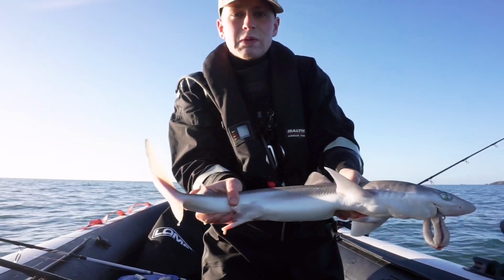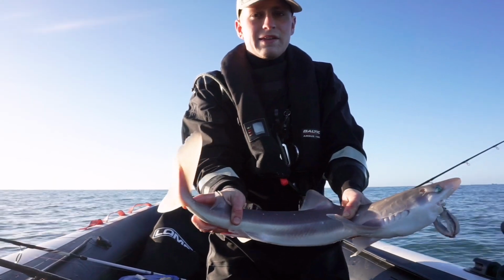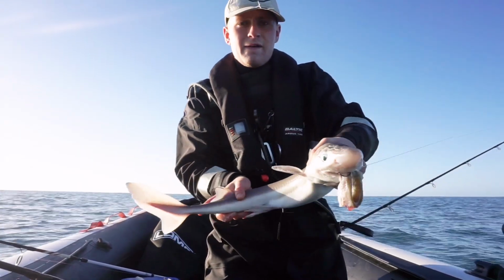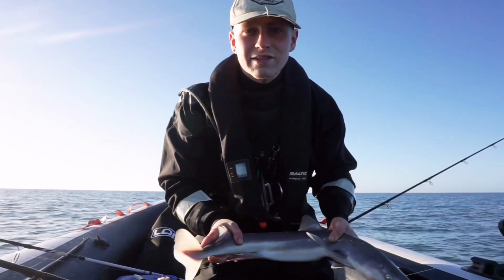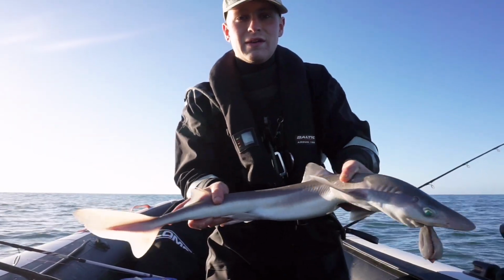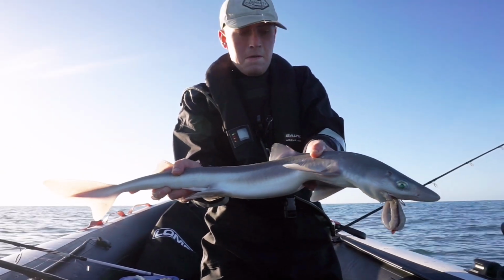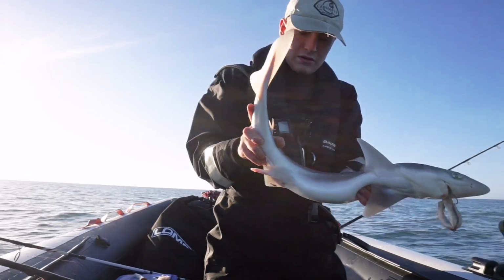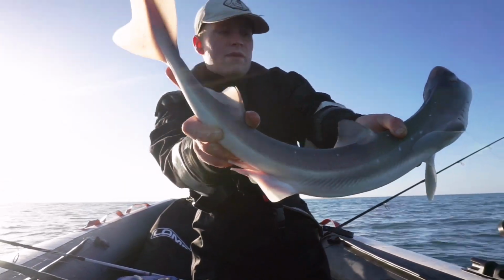So two shark species on the first drop. That's not bad, is it? Lovely fish. My first one I've ever caught of these, because like I said, I hardly do any bait fishing. So there we go. I don't think that's a very big one. I certainly don't think that's a big fish. Look at that spine on the tail there. I'll tell you what, I want to put my hand on that.